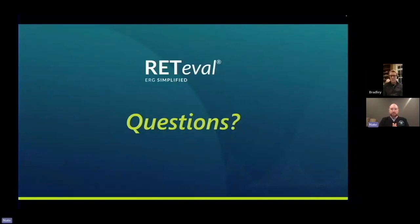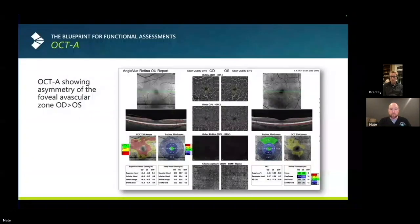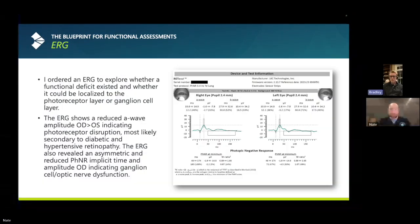Who's feeding us questions? So, Dr. Lighthizer, there's a question in here, again, an abbreviation. I don't know. What are considered WNL for each item? A wave, implicit time, amplitude, B wave, PHNR, et cetera. Okay. Thanks, April. I was actually typing back to that one, but I'll let you guys respond. I'll just erase this. All right.